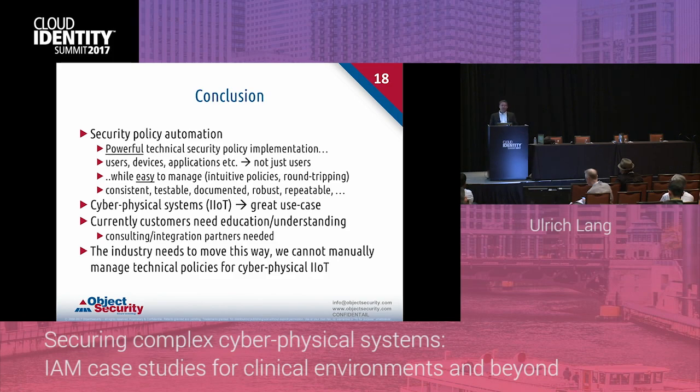So in my opinion, and you can question this, the industry needs to move this way. We cannot manually manage technical policies for cyber-physical IoT, like the large-scale smart city, smart grid, or any of these high-assurance environments where people are going to die if something goes wrong. We just don't have the manpower, and humans are very error-prone. So you don't really want to rely on that. And that really wraps it up.